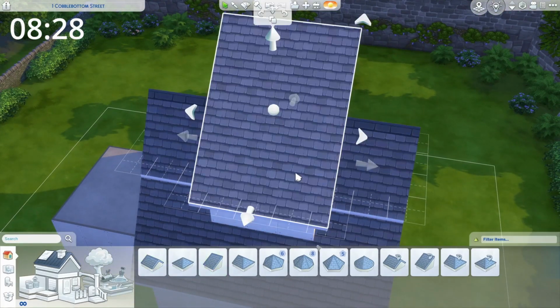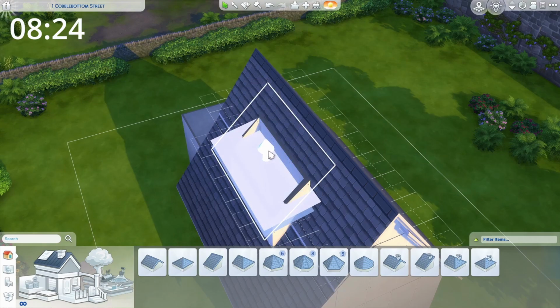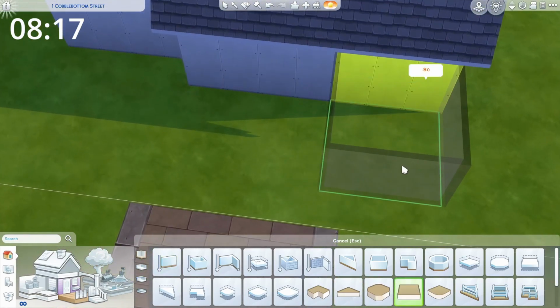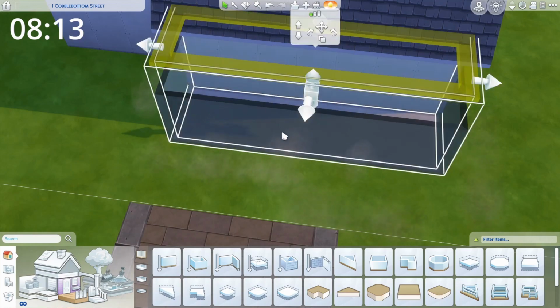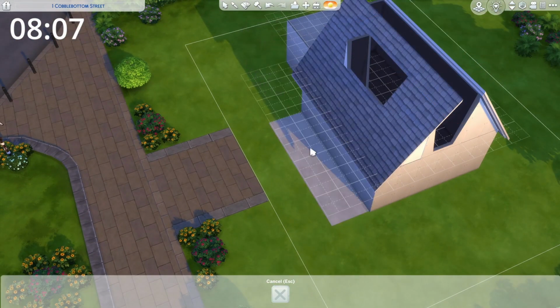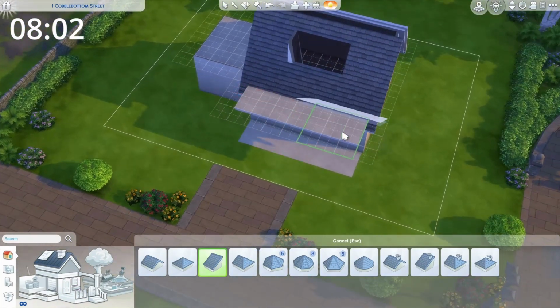We also have a tiny little roofie over here on this part, which is very small, but it's fine. I think we have a porch. That is why we have more area. Yeah, we definitely do have a porch. I'm gonna make it a bit smaller. Hopefully we have time to move this as well, because this is looking really weird at this point. Yeah, I mean, that works. That's kind of what it looks like, right?